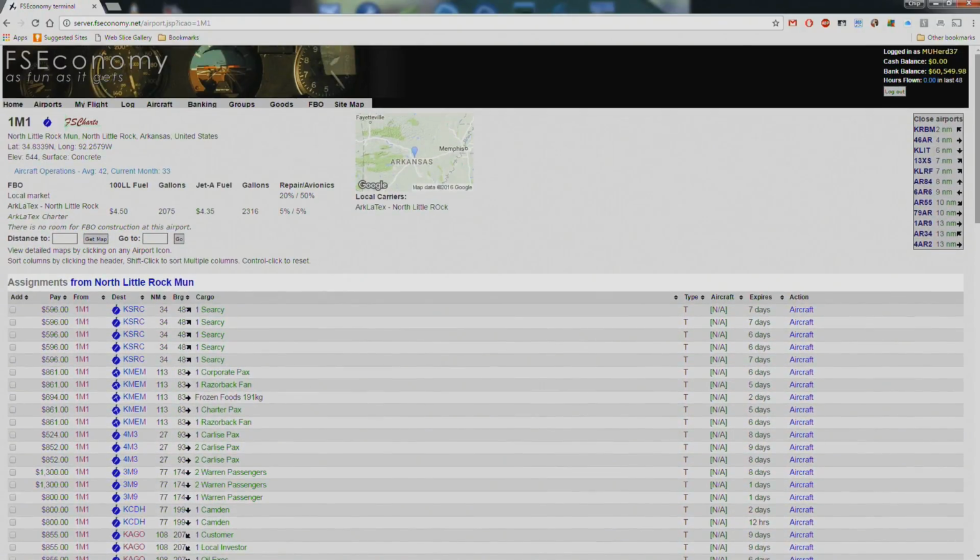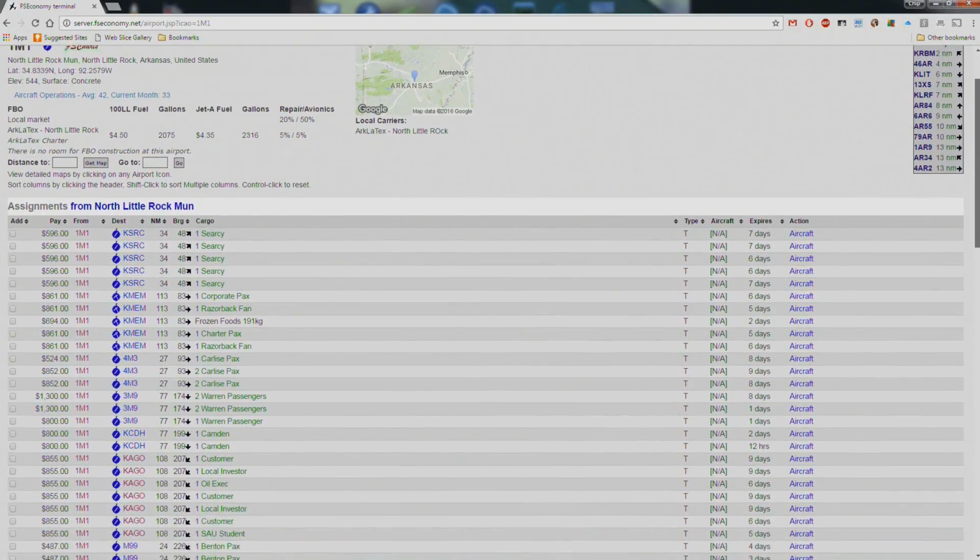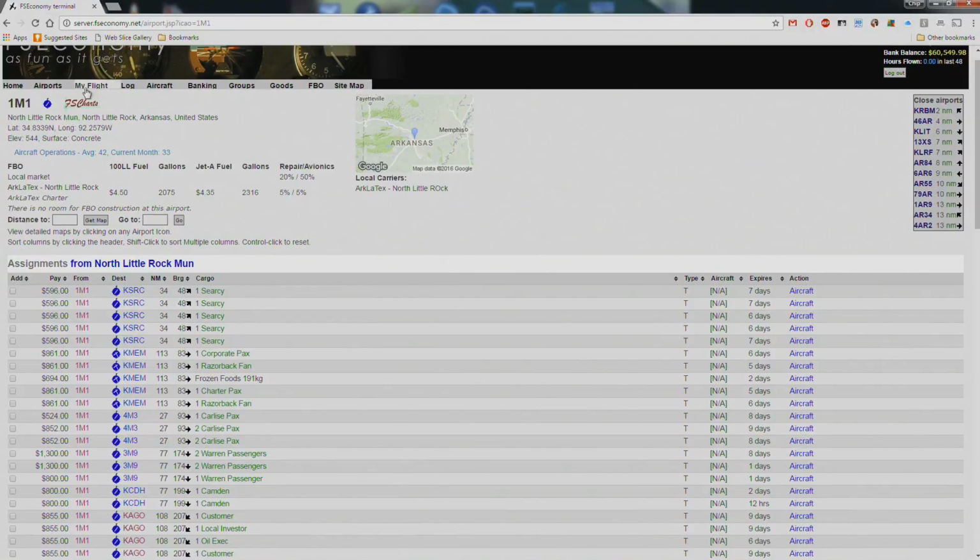And I did find a flight here for us. It was actually kind of difficult. Everywhere there was a Grand Caravan, there didn't seem to be hardly any jobs. But I did find one here at North Little Rock Municipal in northern Little Rock, Arkansas. Airport is 1M1. We'll hop over to my flight.